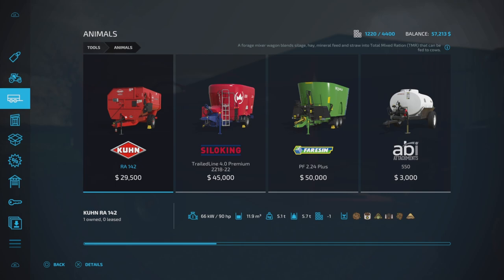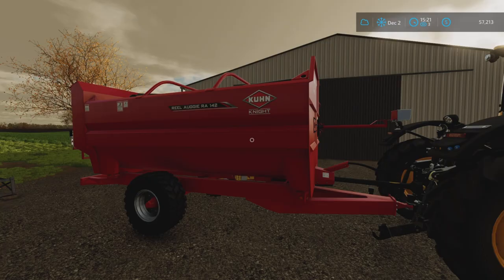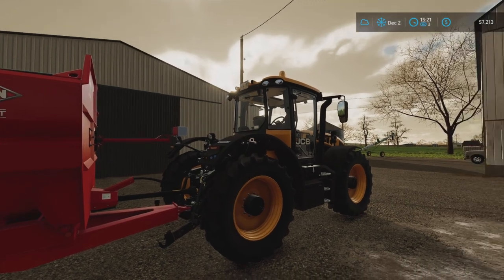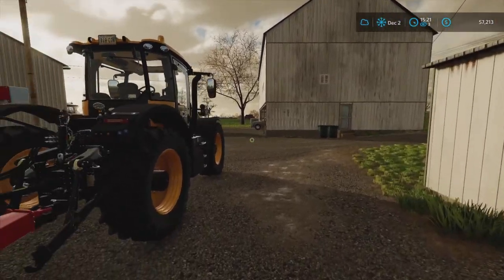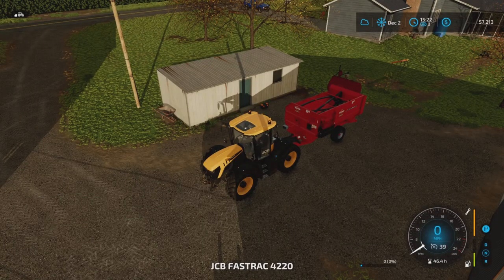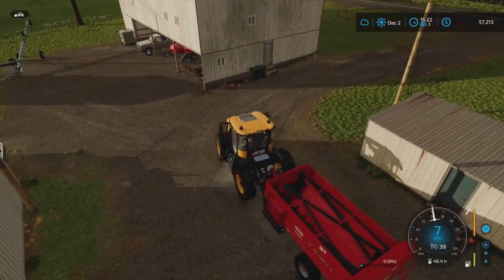Okay, here it is, new. It's 29.5. So it requires 90 horsepower. And I think the little Massey's like 75 or something. Just take it over, see if maybe we can fit it in the shed where we're storing the bales.